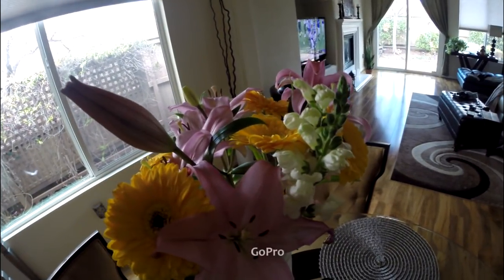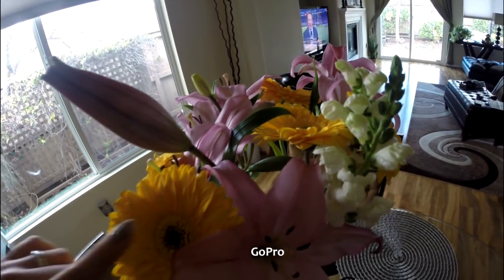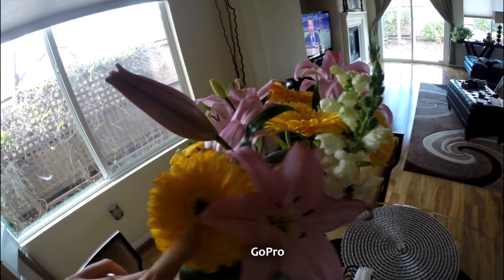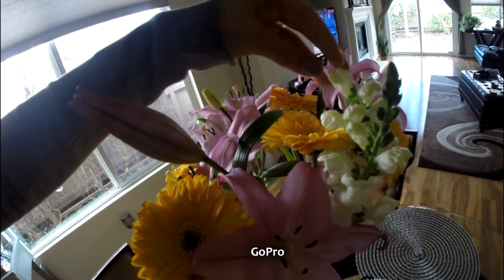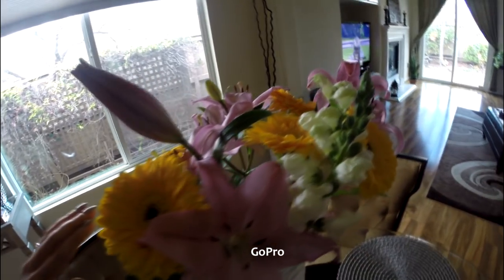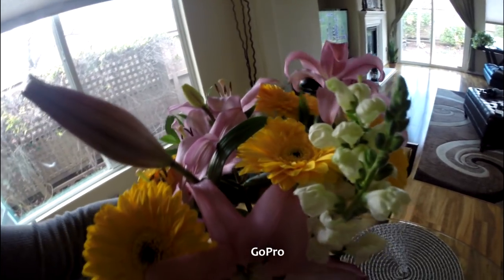So I also wanted to test out the up close of things like flowers inside, so there's not too much noise from outside. So you can see one camera, then the second camera. I do have heat kicking in, so you might hear a little bit of background noise. But I wanted to show you these flowers. Daryl got these flowers for me the other day, and they are so beautiful.